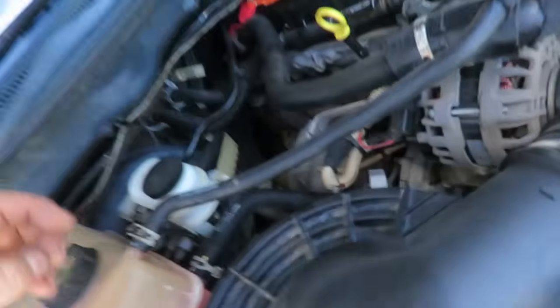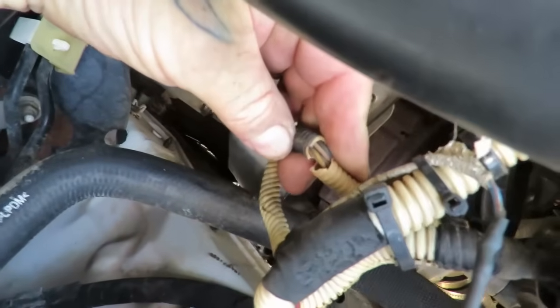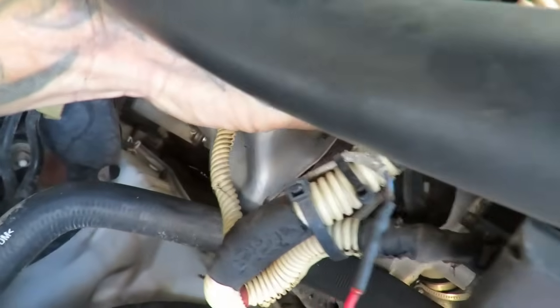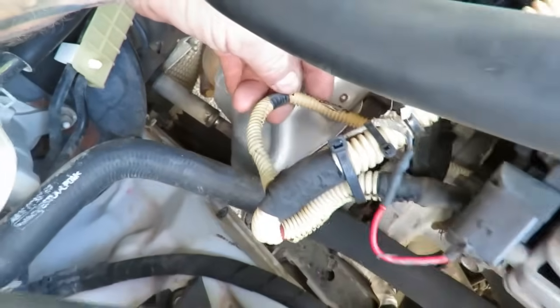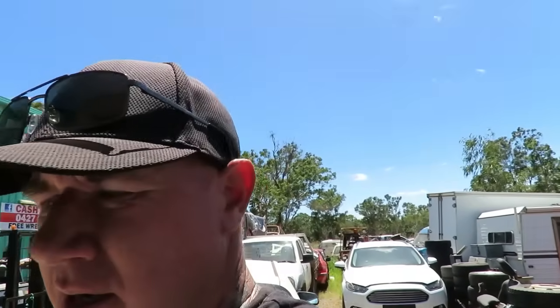Righto, I found where this wiring comes through here. See, it's broken through and there's another burn through bit there, so I'm going to pull that apart now and check that out, because there was a previous code for the turbo actuator, but that's not going to cut the power like that though, I suppose. But yeah, I don't know. Auto electrics, I hate it.